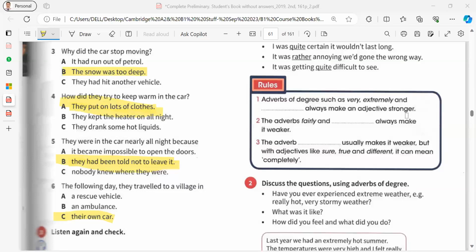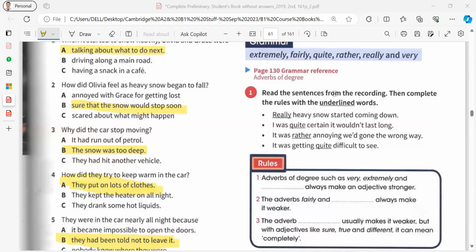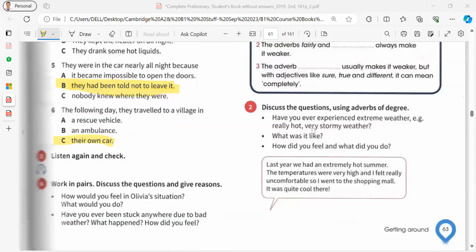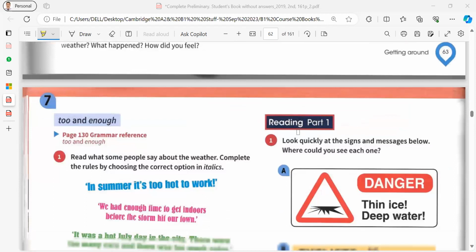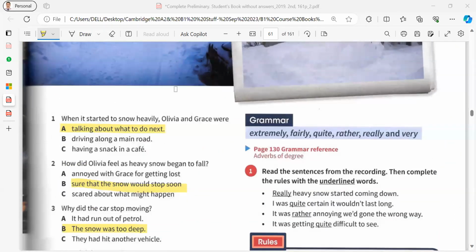Right? So now let's start grammar here. How to use extremely, fairly, quite, rather, rarely, and very. How to use these adverbs. This is the main grammar focus of Unit 7. So let's move to page 130.